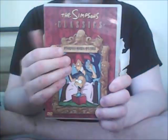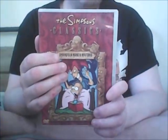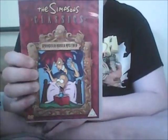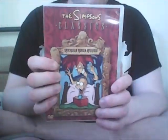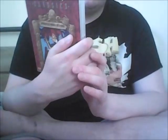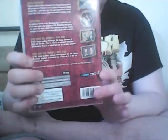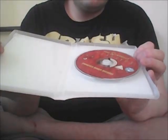And here's something that I got from British Red Cross whilst I was at work on Tuesday, and it's The Simpsons, Springfield Murder Mysteries. Here's the front, spine, and here's the back. And it has 4 episodes such as Black Widower, Cape Fear, Who Shot Mr. Burns Part 1 and 2, and it only runs for 88 minutes. Here's a disc for Springfield Murder Mysteries.